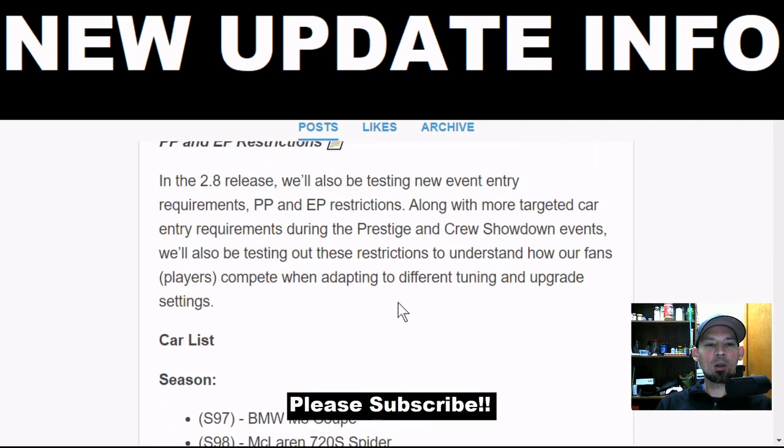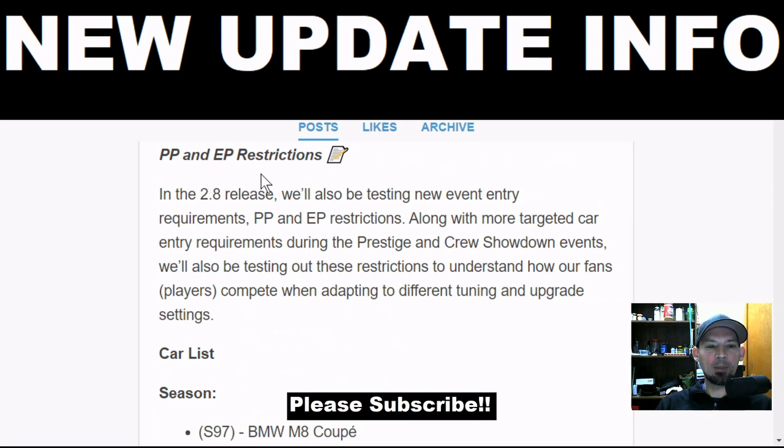I really don't like the fact that they're going to do these PP and EP restrictions. When there's PP restrictions, that means you have to remove parts from your car and go back to like stage 2 or stage 3 or something just to be able to get into those races. Now, if they're going to have Evo point restrictions, man, that's going to make it even worse. I really don't want to see this happen.